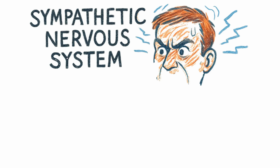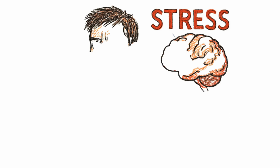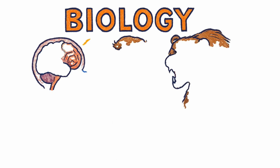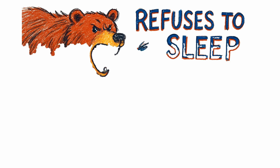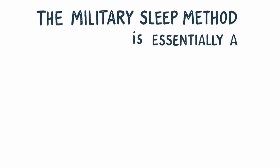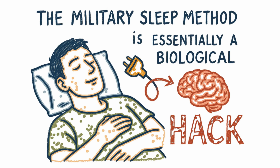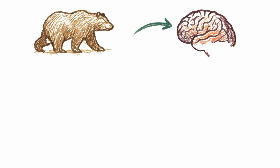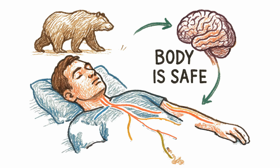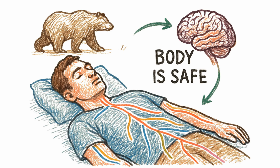When you are stressed, your sympathetic nervous system is firing on all cylinders. Your muscles are tense, your heart rate is up, and your brain is scanning for threats. This is biology. Your body thinks there is a bear chasing you, so it refuses to let you sleep. The military sleep method is essentially a biological hack. By systematically removing tension from specific muscle groups in a very specific order, you send a physical signal back to your brain that says, the body is safe, the bear is gone, stand down.